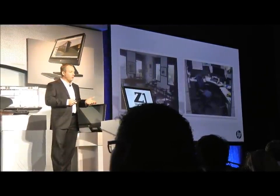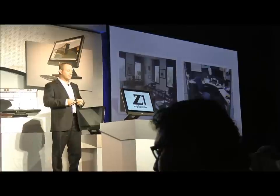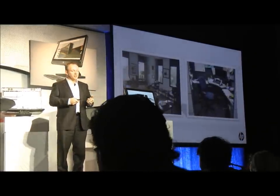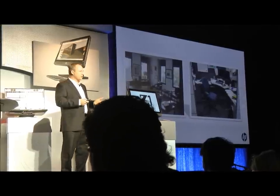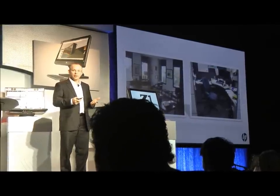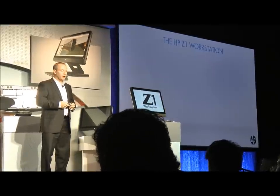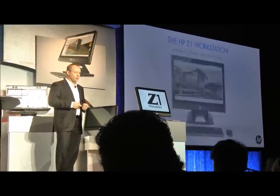And so, of course, the Z210 small form factor works well in this environment. It's great, but we felt like we could do better. And to be honest, this work environment, in some parts of the world, would be considered an absolute luxury. And so we felt like an all-in-one form factor could really change the way people work and operate.